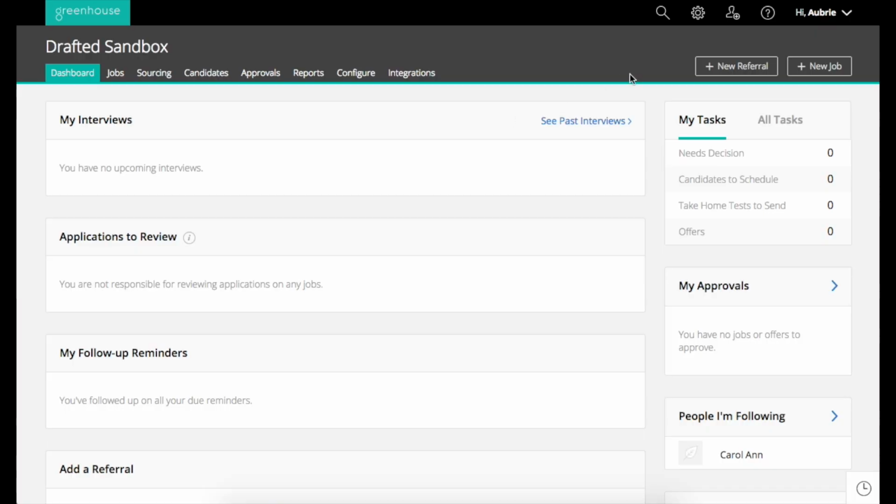Drafted integrates directly with Greenhouse, which means we automatically import your jobs to Drafted and your referrals to Greenhouse. I know, it's pretty amazing.